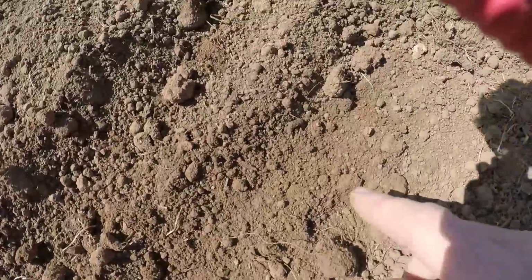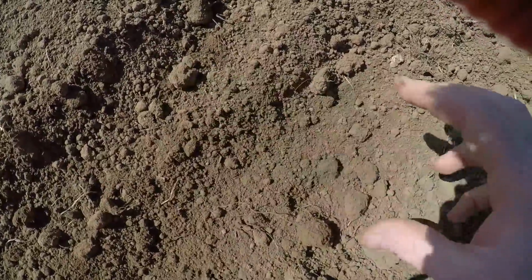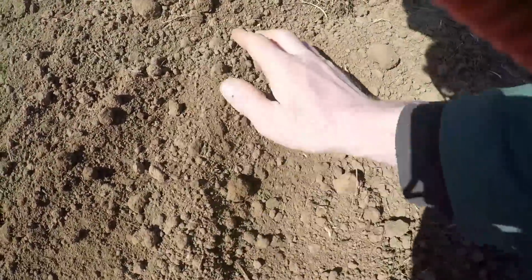So we could do that anywhere on this field. There we are, see how easily we can find them. So that is what we're hunting for today. That is our problem. You can see there's plenty of moisture. We could drill into this, and the seed would be down into this moisture. It's just far too great a risk to plant into this.